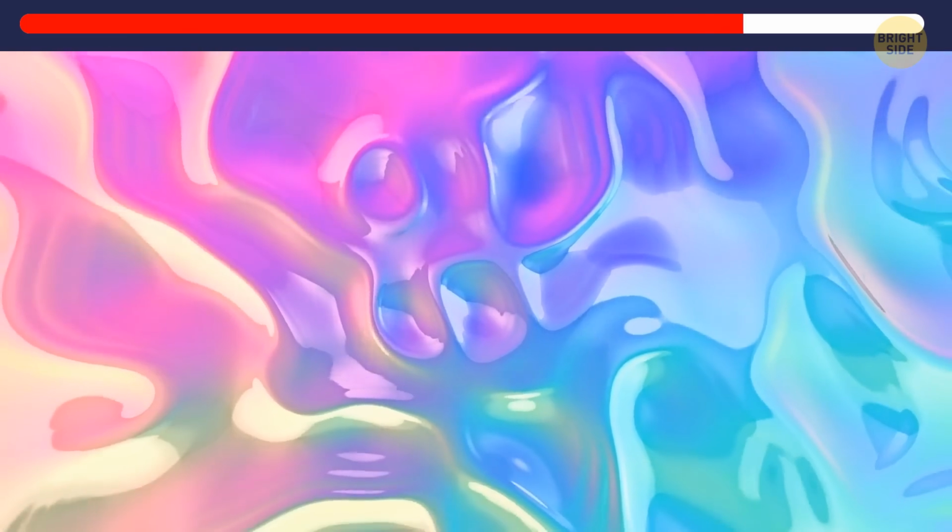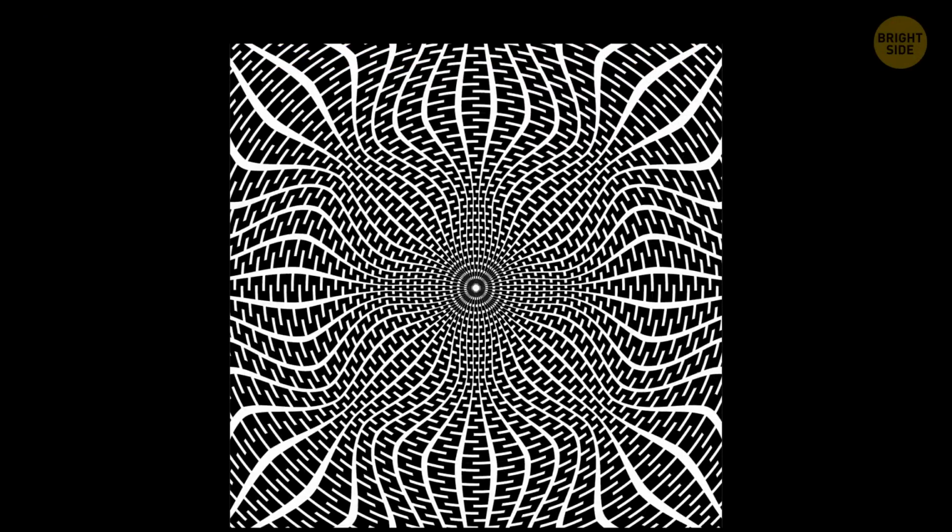What can you say about this beautiful pattern? Is it just a basic optical illusion or an animated video? That's right, it's an animation. Here's our next one. If you focus all your attention on the middle of this picture, it will soon begin to move.